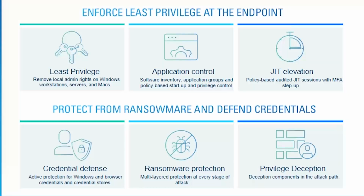Just-in-time elevation: if you need your service team to go and do service on a server, you can give them access to privileged accounts for, let's say, 1 hour, 2 hours, whatever they need this for. And you can automate this completely with solutions like ServiceNow, and you can completely automate that workflow. Credential defense, we talked about this. Again, credentials stored in memory, credentials stored in the operating system, credential stores, third-party applications such as PuTTY or FileZilla, cookies in the browser. You want to put defenses around this as well, right?